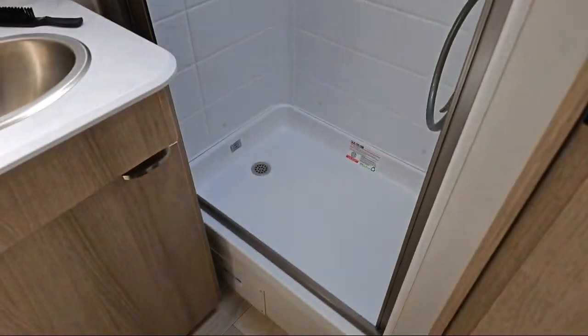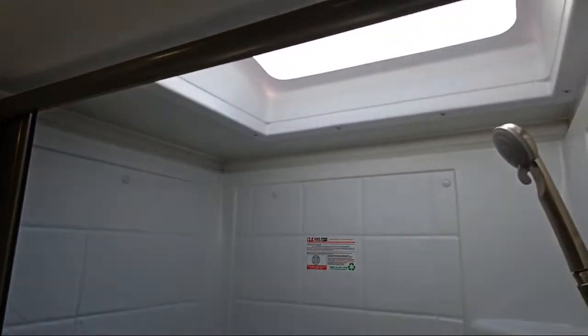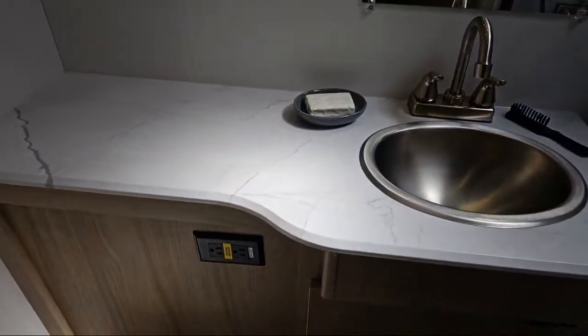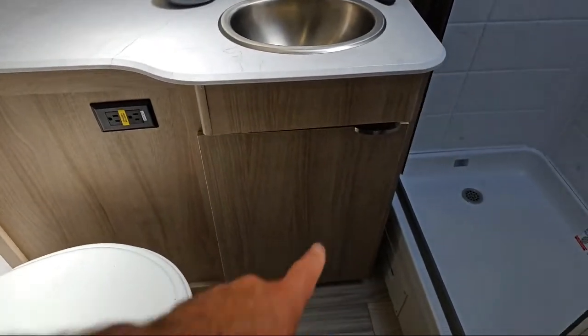More cabinets on top. And then you have the bathroom with a skylight, a little exhaust fan, a medicine cabinet, nice surface area with a sink and a cabinet down underneath.